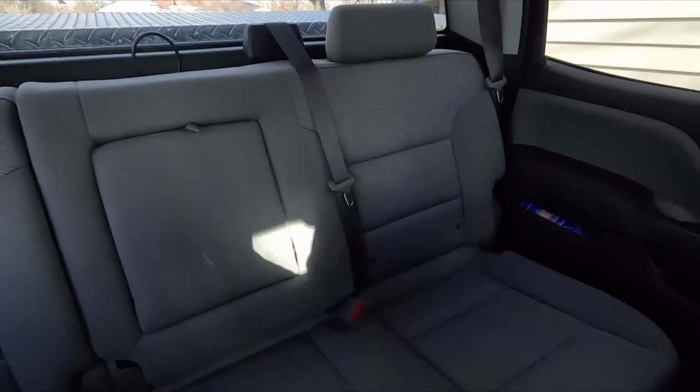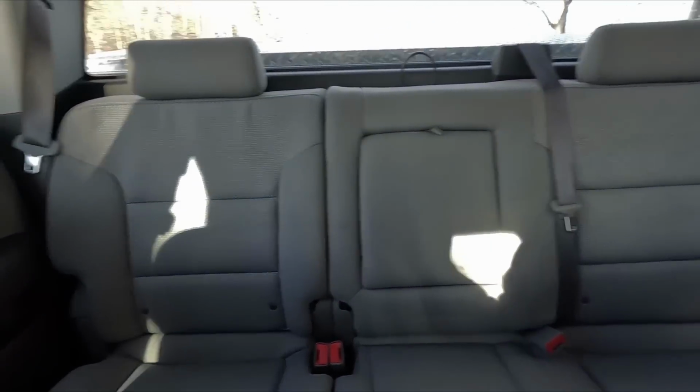I'll fold down the back seats here. Just look at all that room. Very excited about that. It is nice coming from a two-door 8-foot box to now having a full crew cab here. It's endless amounts of room in my eyes right now. I'm sure we'll fill it up quick and run out of space. It's like building a shed. You build it really big at first and you think you're never going to fill it, but you do. That's just human nature. That's just kind of the name of the game.